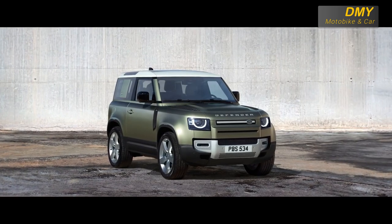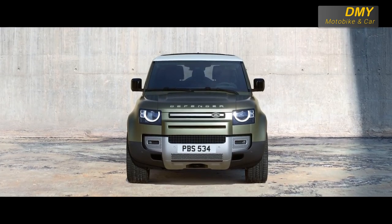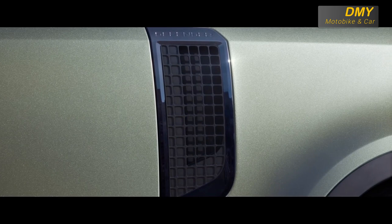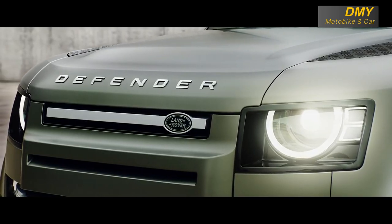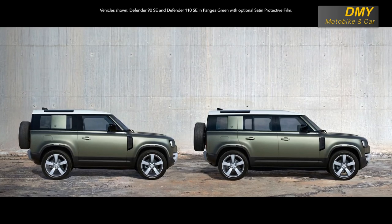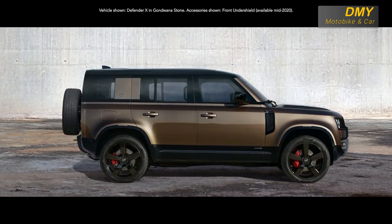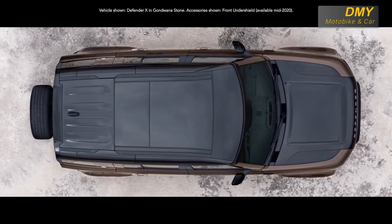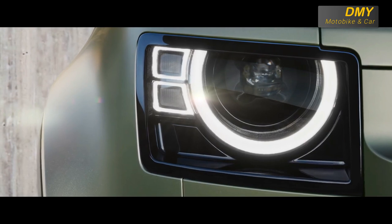With a reassuringly recognizable silhouette, compelling proportions, and a go-anywhere, do-anything attitude. Everything about this vehicle exudes quiet confidence. You can choose between having either a 90 or 110 body design. Both are world-class experts, off and on-road. The characterful design of the LED headlights provides undoubted modernity.